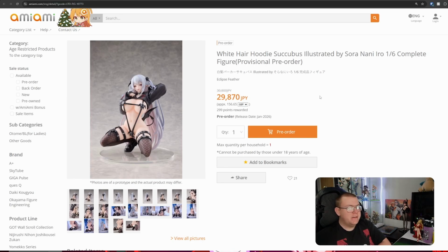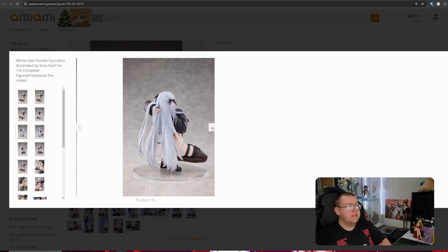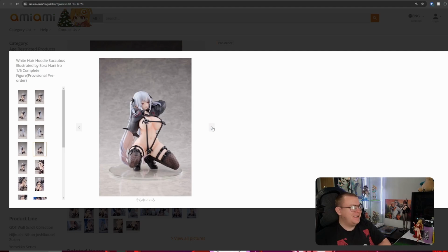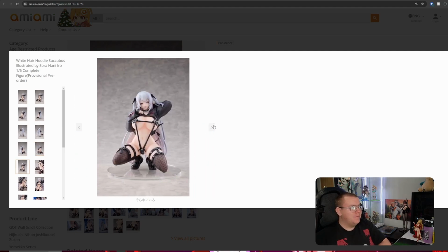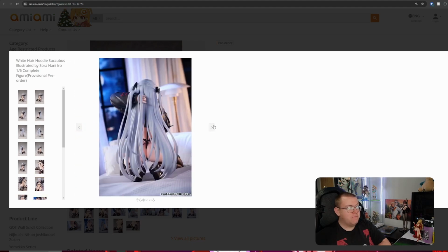Manufacturer Eclipse Feather for 29,870 yen, January 2026. It's just a succubus in a very minimal outfit. It looks like with a hoodie that she's lifting off, and is fully cast offable as well. Yeah, pretty nice looking figure.